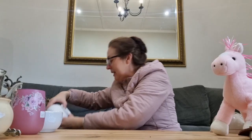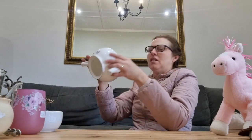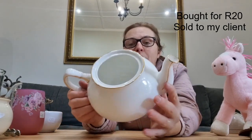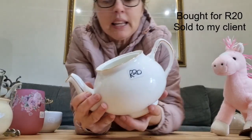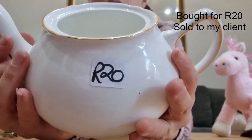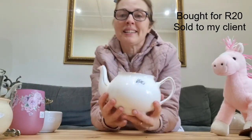Then, this teapot is a Duchess, bone china, England. Established, I can't see even with my glasses on. This teapot was only 20 Rand. Now, why was it only 20 Rand? It's got gold in it, and you can normally see how well something has been used by the condition of the gold. The gold is in very good condition. Even the inside is not scratched or anything. The reason it was 20 Rand is because it didn't come with a lid.